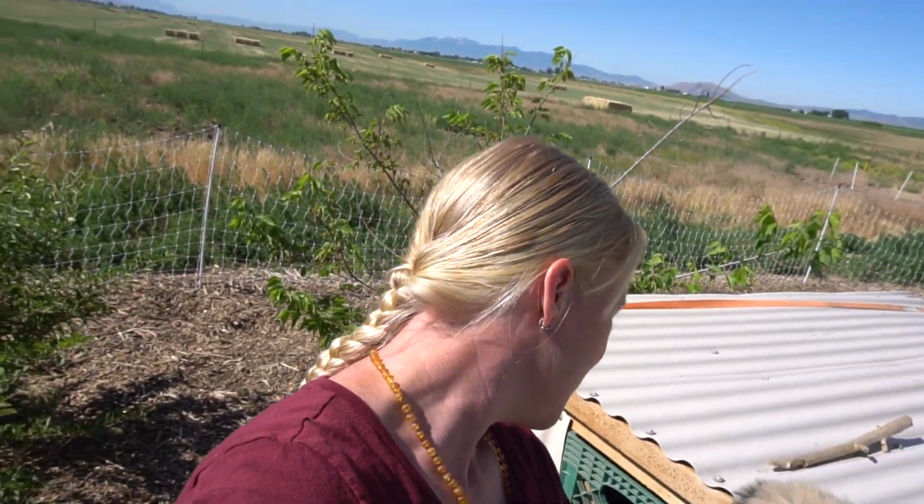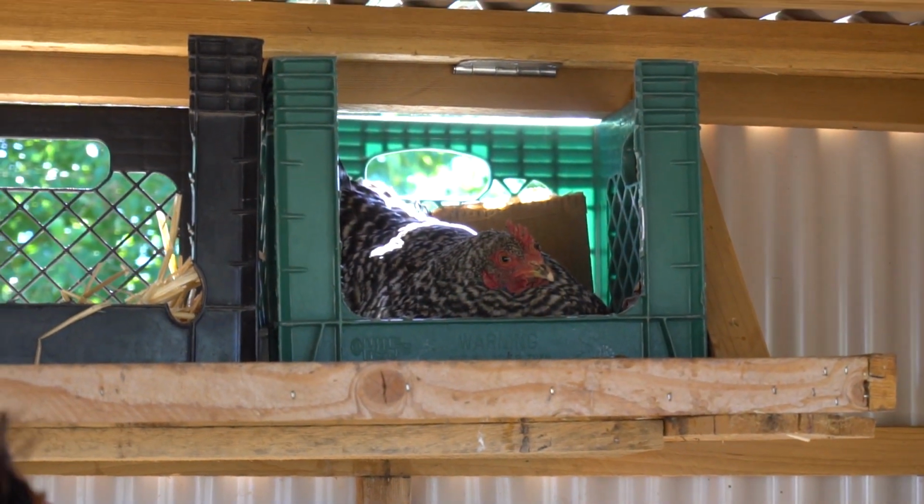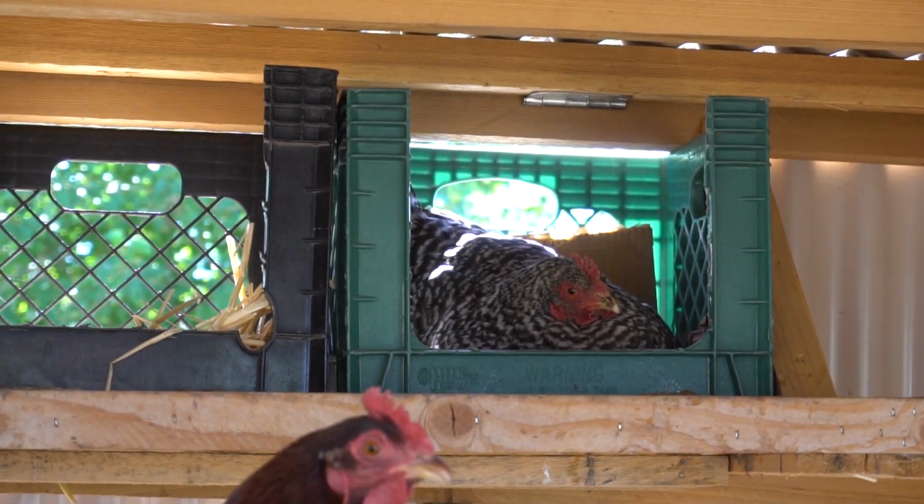Looks like Miss Broody is still hanging out. I know it's kind of hard to see her. Let's come around the other way. She's probably getting kind of close. I need to check back. I was gonna put it on the calendar and I didn't. And so I need to kind of check back, find out when she went broody and kind of get a good idea as to when we might be expecting chicks.